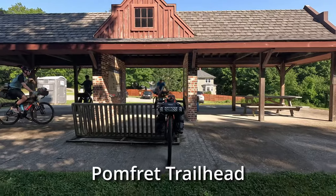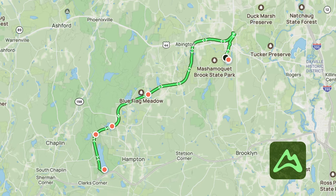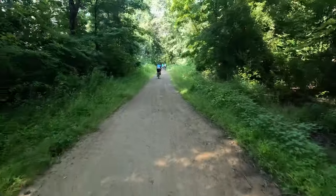On day two, we once again started from the Pomfret trailhead, and this time headed south to the James L. Goodwin State Forest. They have a really cool trailhead here at the Pomfret station. That structure is not the train station, but it's where the train station used to be. That station burned down. There's a whole history placard with pictures of some of the area stations in there. That's definitely worth checking out.